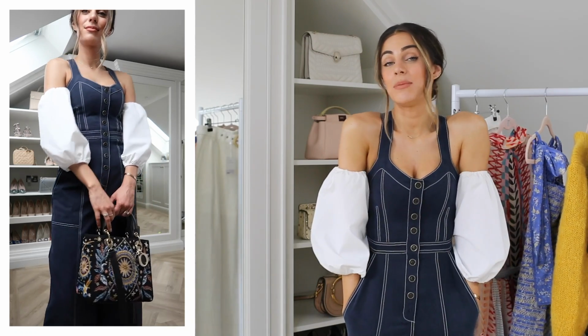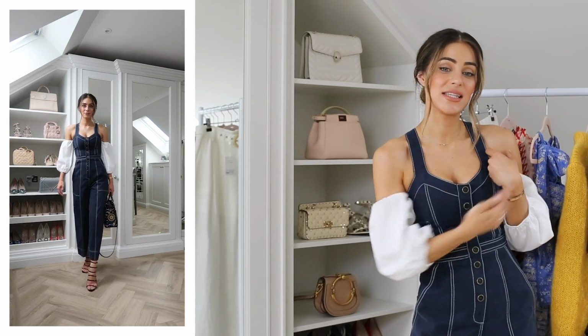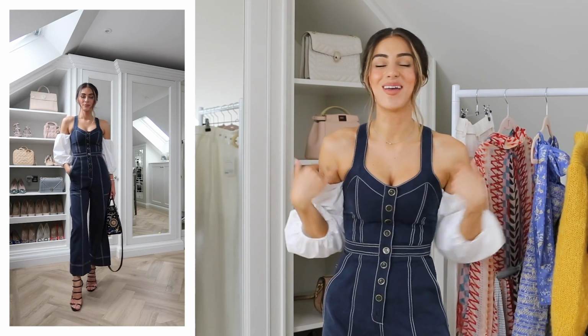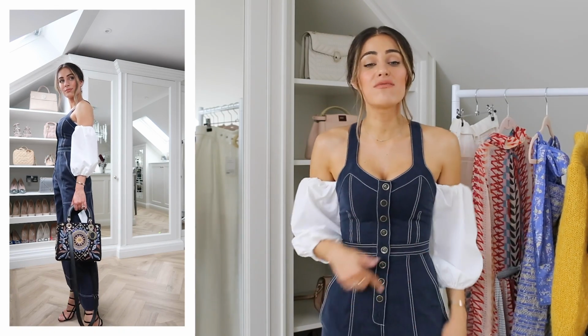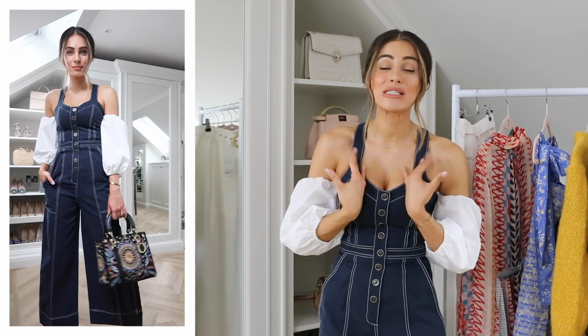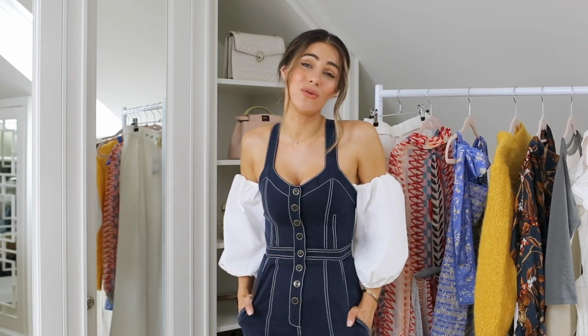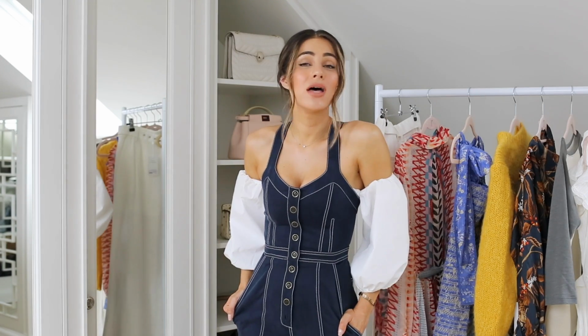I think if I was going to keep it, I would team it with my Dior, my beaded astrological Dior bag, because as I'm standing here next to this gorgeous yellow jumper, I can see that yellow goes really nicely with this gorgeous navy fabric. But I love the contrast stitching, I love the buttons, I love the whole cut of it, but my boobs just do not love it. So sad times, but it will be linked down below anyway, and let me know if you pick it up or if you're going to buy it, because I am going to be super, super jealous.